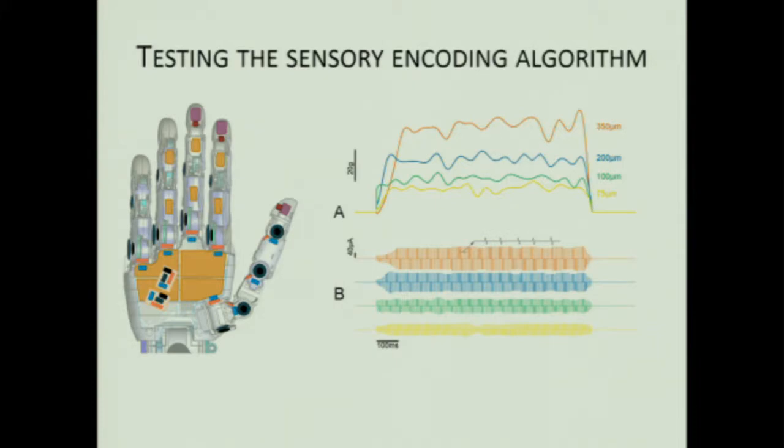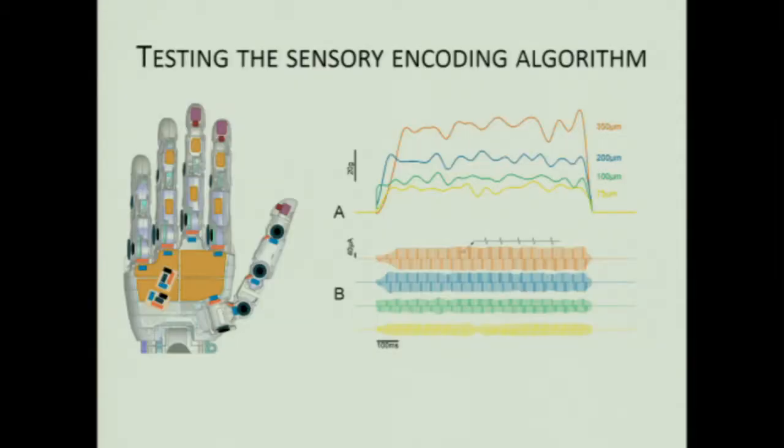I've been talking about pressure, but I've been using units of amplitude, and you guys are engineers, so you probably know that, well, that doesn't really make sense. This is just to show you that depth of indentation into the skin, which is what I've been reporting as a gauge of pressure, is really monotonically related and linearly related over this range with pressure. So this is 75 micron indentation, 100 micron, 200, 350 micron indentations. This is the time varying pressure output, and you can see they're linearly related to one another. And of course, as the pressure increases, so does the electrical stimuli applied to the brain.